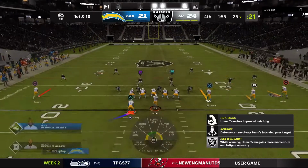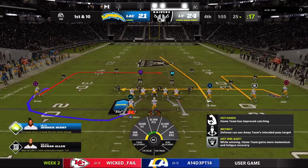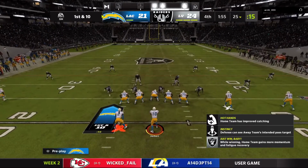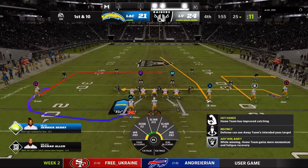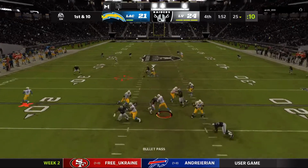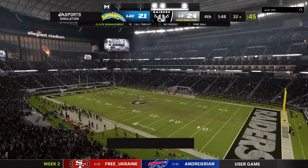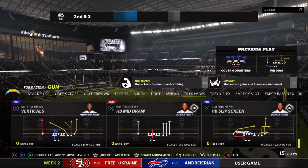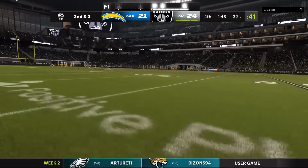The Charger drive about to get going. And following the interception, just any interception, are you a little bit more cautious when you start that next drive, or do you just throw that out the window? I think you are. I don't think there's any way you can run back out there and go, totally didn't affect me. Let's just go ahead and be loose with the football again. You're going to take care of it, but you have to be careful about being too cautious because now you can't run any offense at all. Still want to attack. We'll see how they attack them here.